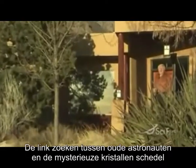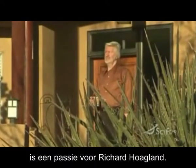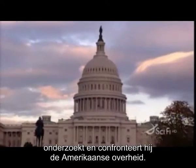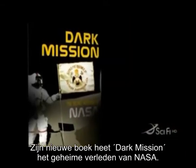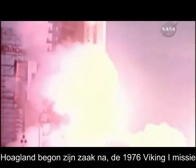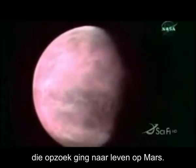Connecting the dots between ancient astronauts and mysterious objects like the crystal skulls is an all-consuming passion for Richard Hoagland. He's a former NASA consultant, and for the past 25 years, he's been investigating and heatedly challenging the U.S. government. His new book is titled Dark Mission: The Secret History of NASA. Ignition, liftoff. Hoagland began building his case after the 1976 Viking 1 mission, which went in search of life on Mars.